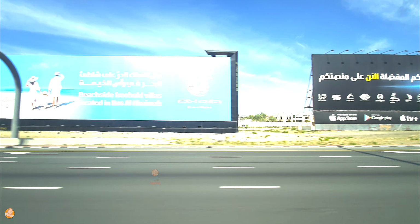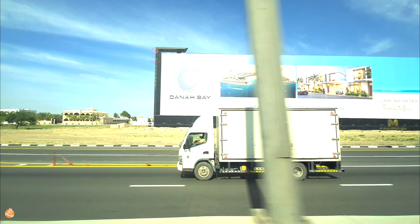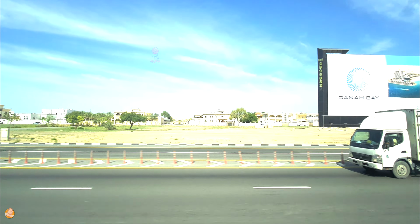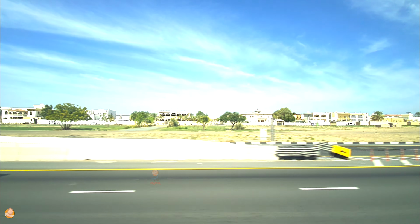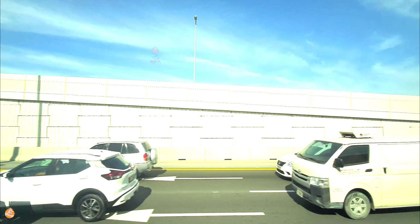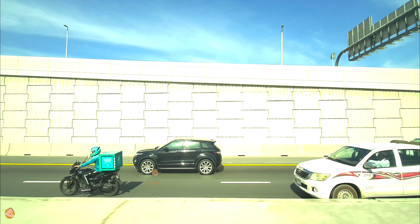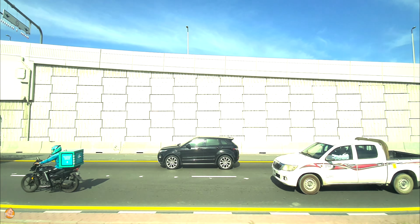The blue NOL card is a limited-use smart card that can be used to pay for individual trips on the Dubai metro, tram, and buses. Here are some key features of the blue NOL card. Cost. The blue NOL card is available at a cost of 2 United Arab Emirates dirhams, and it comes preloaded with a one-way fare for the metro, tram or bus.